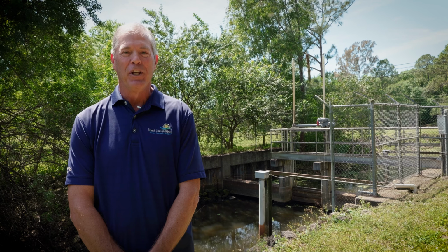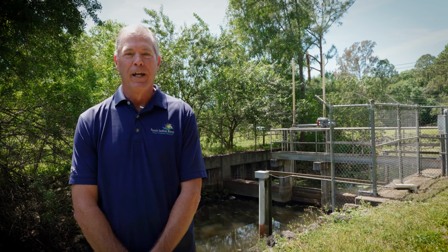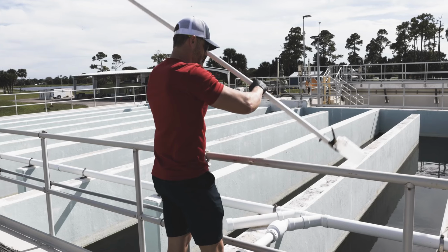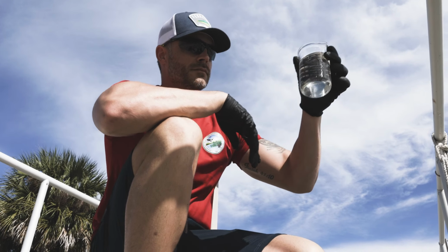I've been at South Indian River for 28 years. I have seen many changes in my time here, but the one thing that I truly enjoyed was the people that moved out here because they know the environment. There are lots and lots of people that are working on the problems and trying to find solutions.